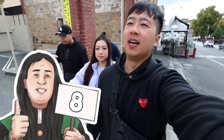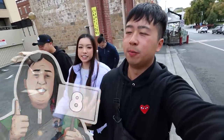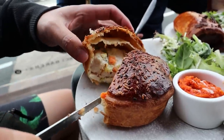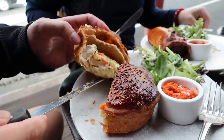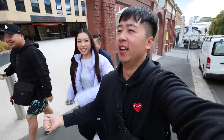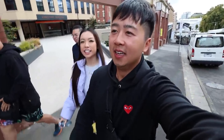That was a great way to start our day. That orange sponge cake, definitely a highlight. And that pie was probably the best one I've had here. Now, off to Bruny Island. Yay! Bruny, Bruny. I miss my dog, Brownie.